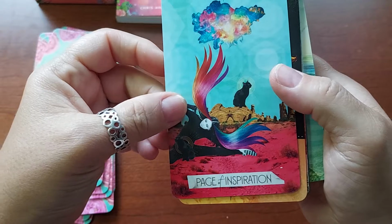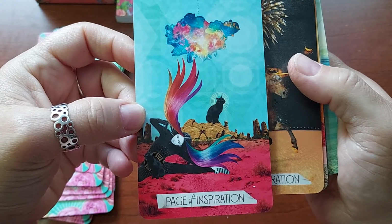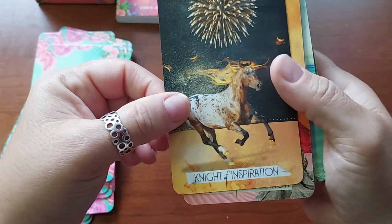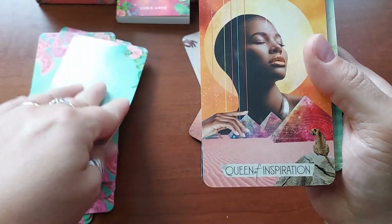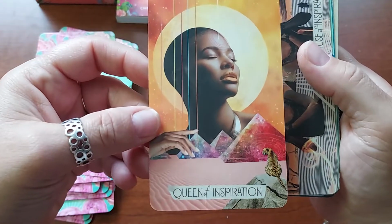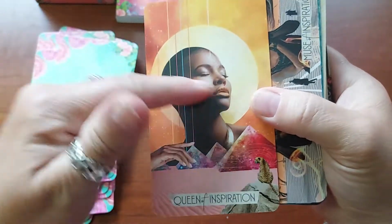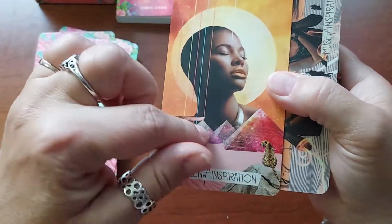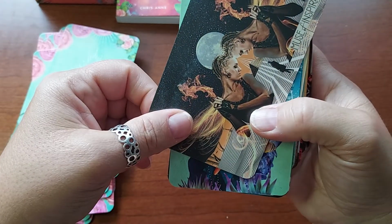Okay, so Page of Inspiration. Wow, that's a cool card, huh? That is neat. I like that. I love all the colors. Beautiful. Knight of Inspirations. Wow, beautiful. Queen of Inspiration. I love this card. Absolutely beautiful. She's stunning, but the color and the halo, it's just so pretty. And I love that there's Egypt there. It's beautiful.